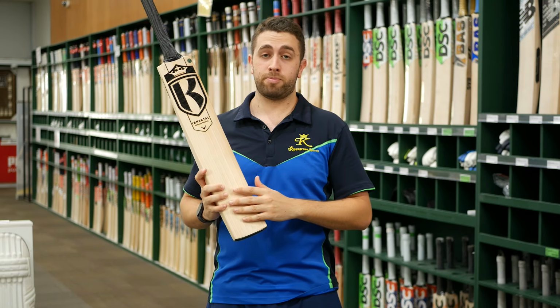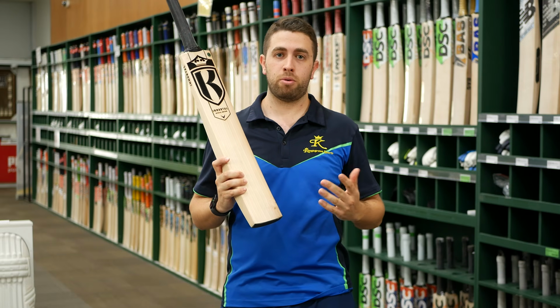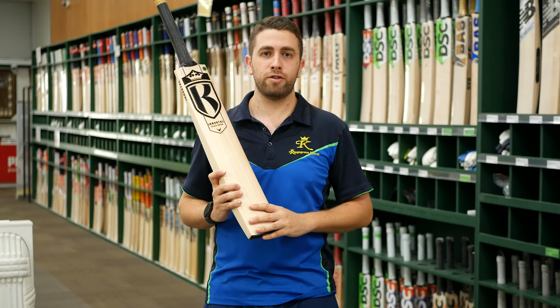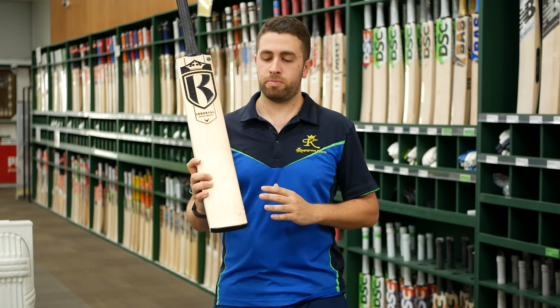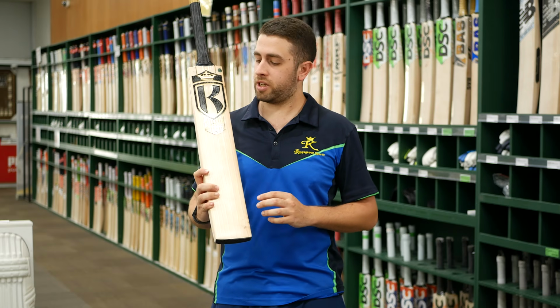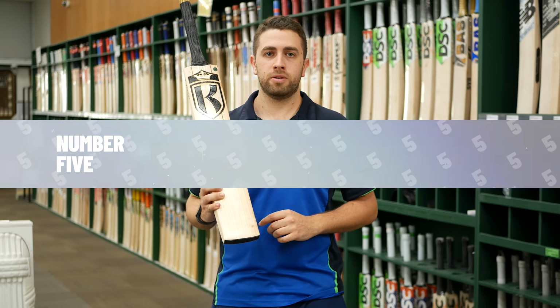The performance on these probably, even as a personal opinion, is even better than what we got last year. So the bats have sold really well throughout the season. There's only a very few left now, so the performance and ping on these has been exceptional. So definitely we couldn't leave them out of the list. So in at number 6, the Kingsport Immortal Special Edition.